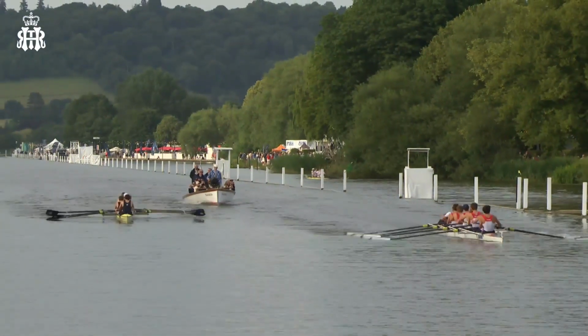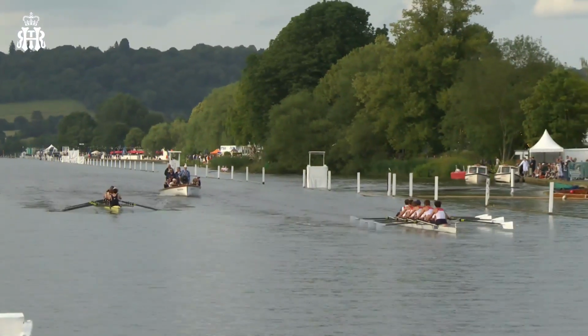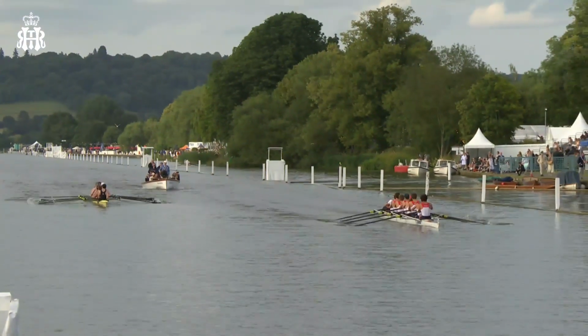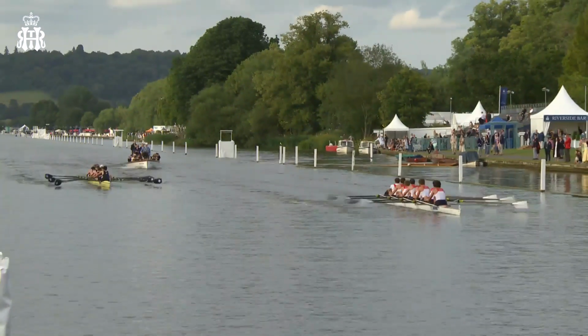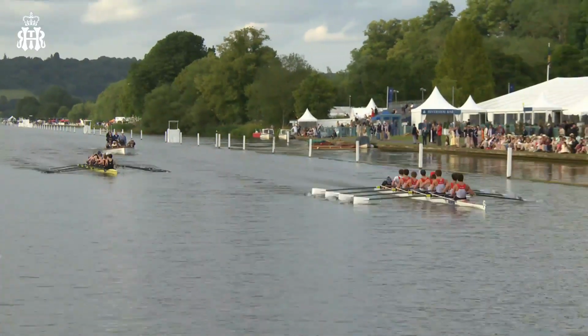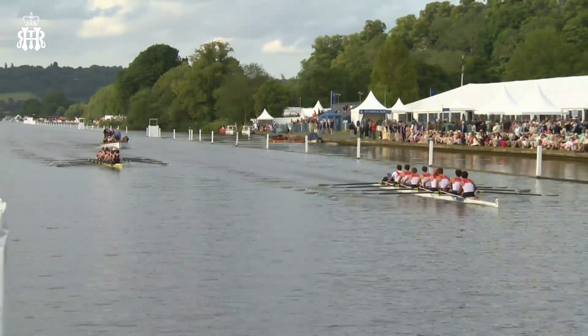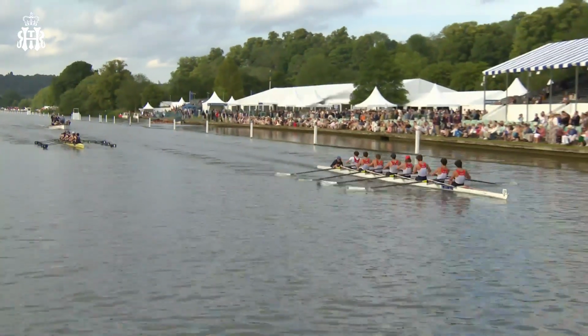Yeah, and she can't actually see properly without turning around very much, so the stroke man will be able to see Shrewsbury and will be saying to her, I feel comfortable, or I need to keep pushing on. And Shrewsbury will be putting everything into this now to come back on terms. And it seems that the American crew from Princeton, if they just keep their form and their synchronicity, they're very good at releasing the boat at the same time, it's going to take them through to the finish line.